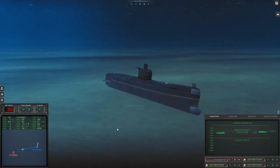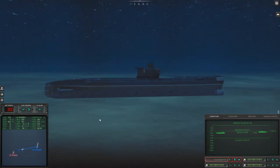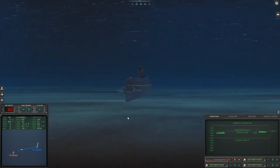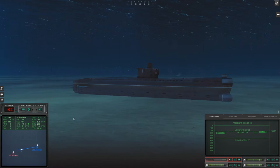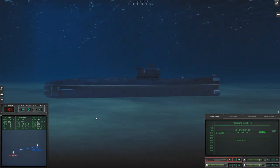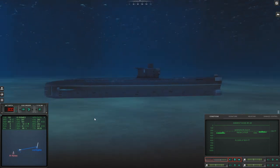So we're just going to stay here with him until we see some sort of movement. At the moment, he's just going straight and level. But I reckon all that's about to change as soon as that torpedo homes in on him. And if I send it to active, I'm going to watch him run like hell.